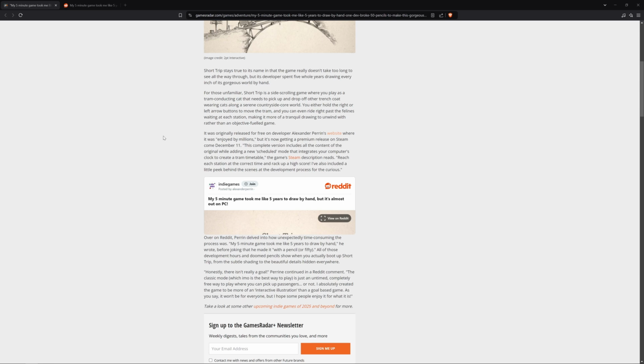Short Trip stays true to its name in that the game really doesn't take too long to see all the way through. But its developer spent 5 whole years drawing every inch of this gorgeous world by hand. For those unfamiliar, Short Trip is a side scrolling game where you play as a train conducting cat that needs to pick up and drop off other trench coat wearing cats along a serene countryside world. You hold the right or left arrow button to move the tram, and you can even ride past the felines waiting at each station, making it more of a tranquil drawing to unwind with rather than an objective fueled game. It was originally released for free on developer Alexander Perrin's website.